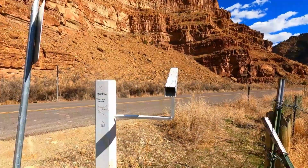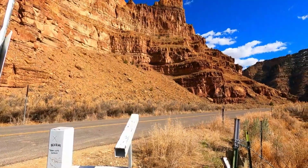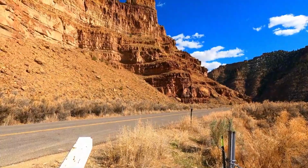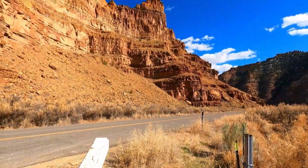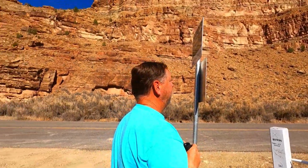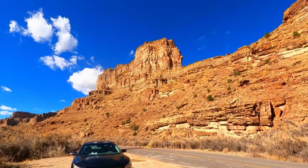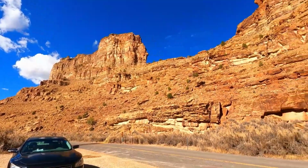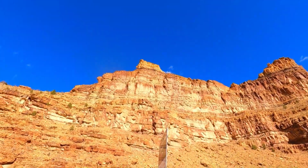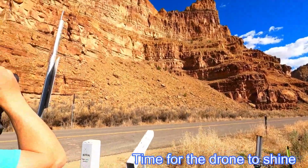Oh. So we look through the tubes here, and it doesn't blow it up, so you don't really know. I mean, it shows you the vicinity of where you're looking. But Shane's got the binoculars out, and he's trying to figure out where that is. But look how tall these cliffs are. I mean, this is just crazy. Look at that. Have you found it?